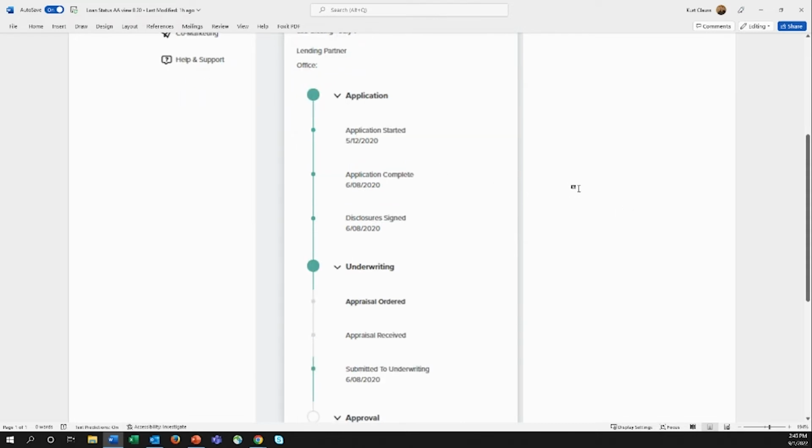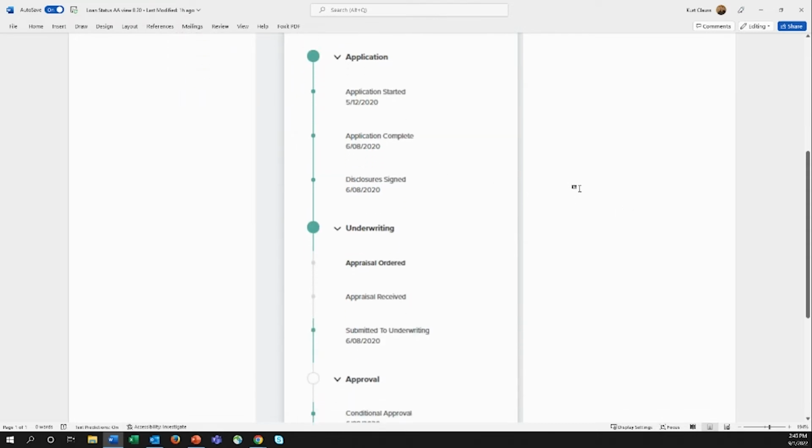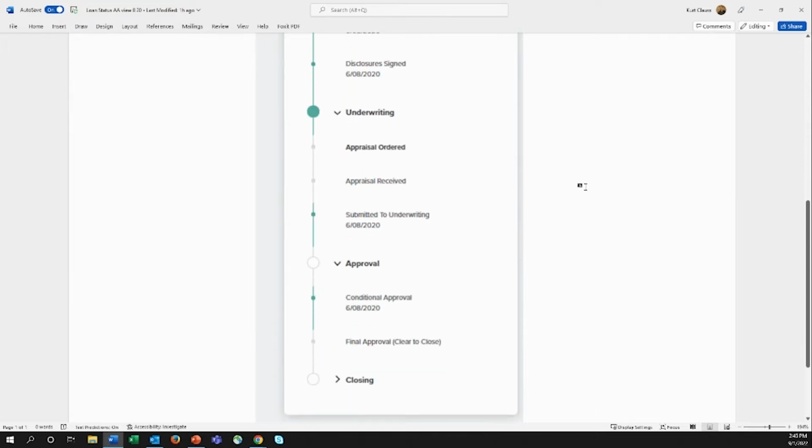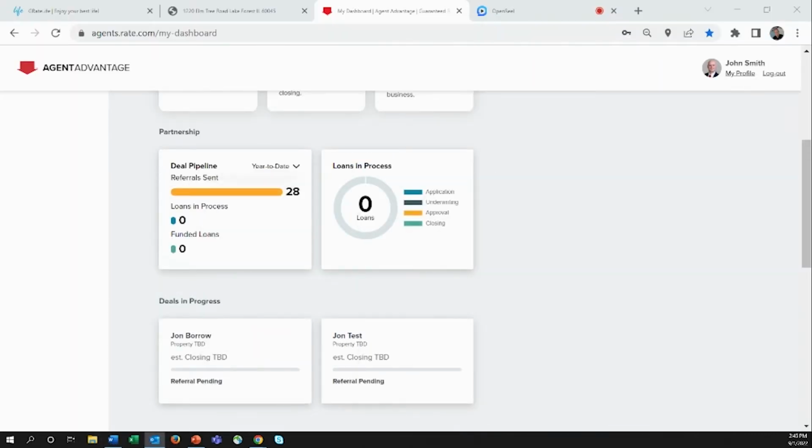Each automated milestone, you will see a date and a check mark, and you will receive an email at each step. If you also want to opt in for a text, if you prefer to receive loan status via text, you can do that too. Totally up to you. So text, email, all of the loans you have in process can be viewed right on the home page here.